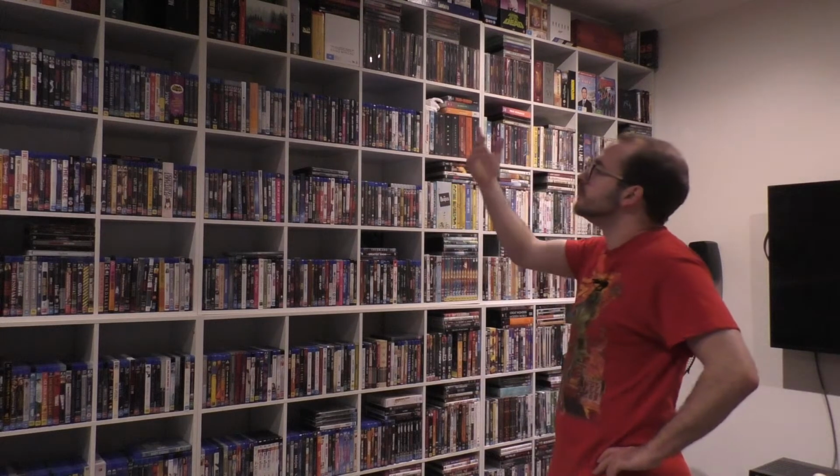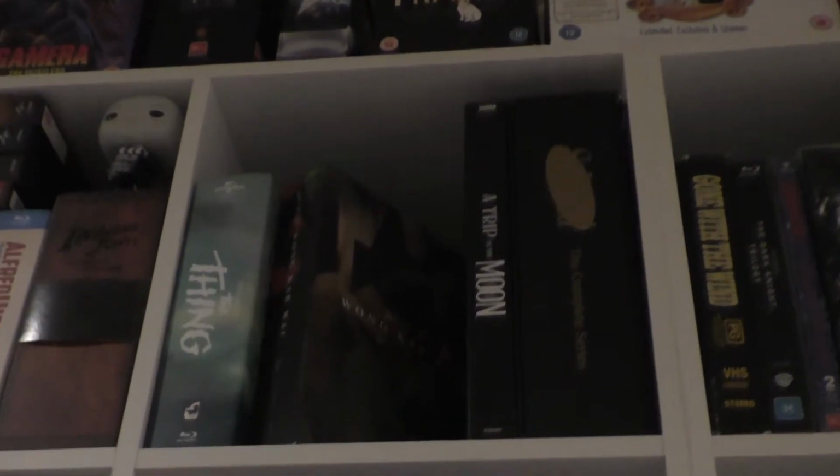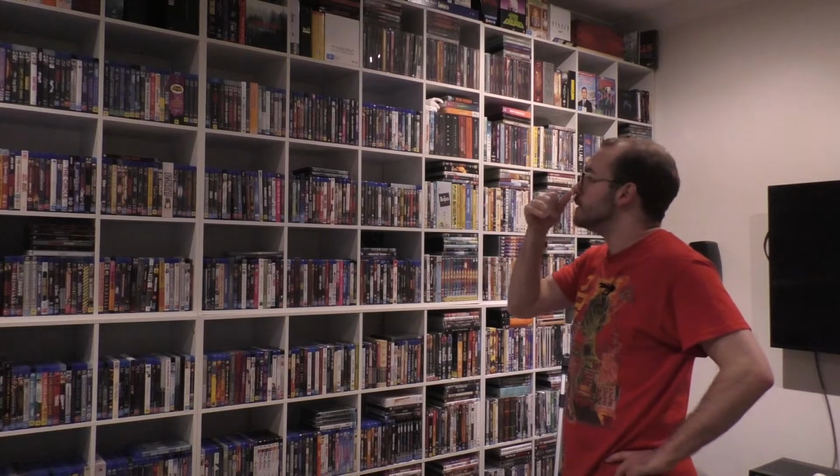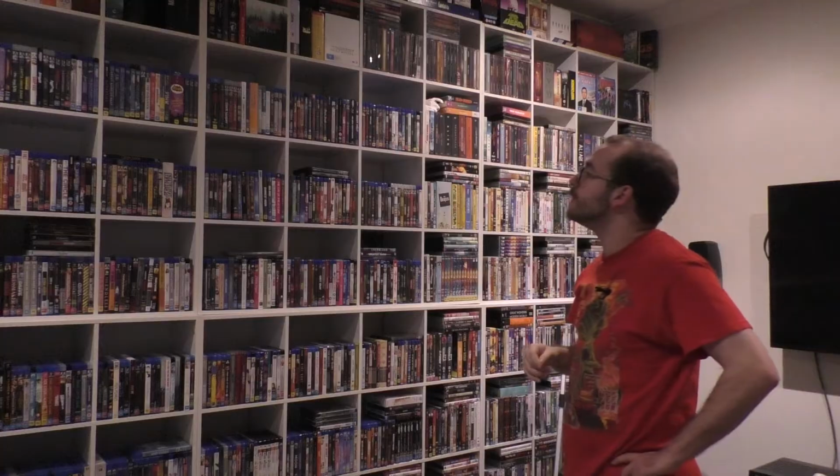But then you've got Hitchcock, you've got some Indiana Jones, the Hitchcock pop vinyl. The next one is a very expensive shelf. You've got The Thing, the Turbine set, which is very, very rare and was quite expensive.